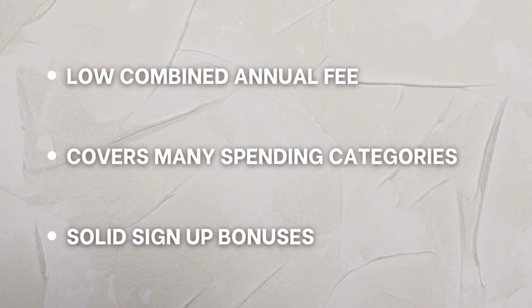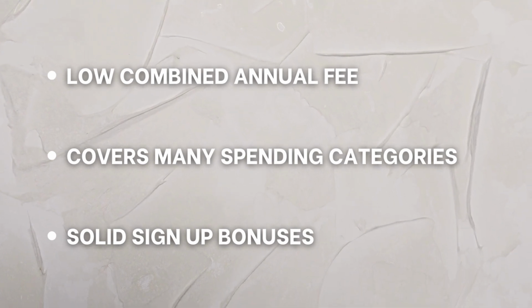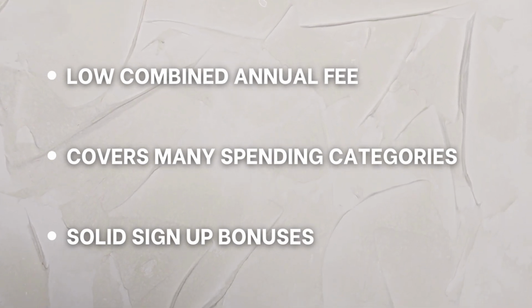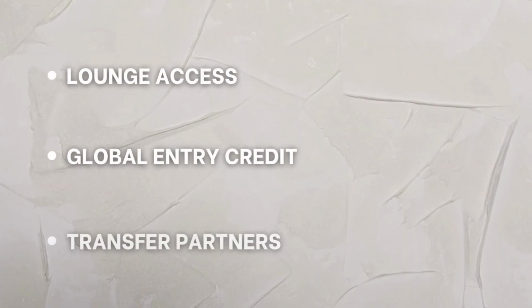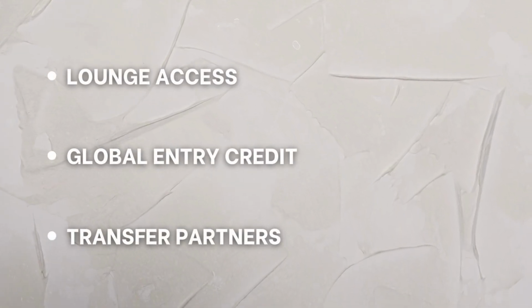I think this is a great setup that the average person can use because it doesn't cost much, it covers a ton of different spending categories, and also each of the cards has a pretty solid sign-up bonus given the price tag on the cards. And of course, it does come with some sweet travel benefits such as lounge access, Global Entry, and transfer partners.